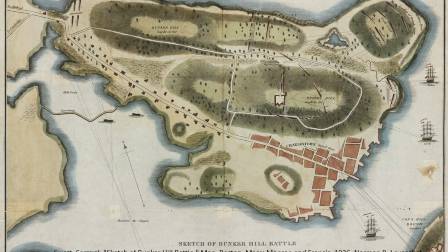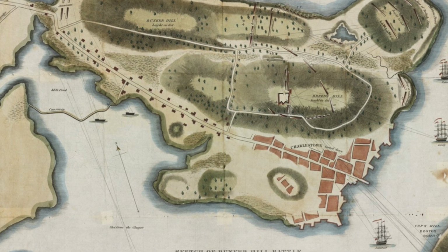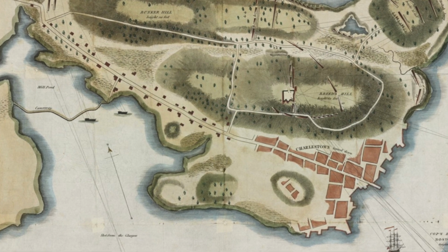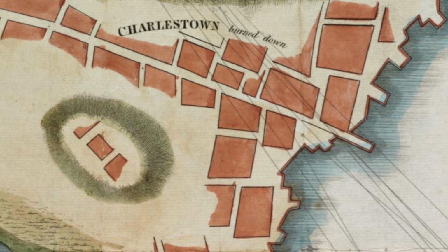The peninsula was largely bucolic. It was crisscrossed by low stone walls and split rail fences. Here you can see the village of Charlestown down in this southwestern tip of the peninsula, and you can see that this area looks kind of built up, much more developed than the rest of the peninsula. So this is where the American troops were stationed, in the village. And the village was comprised of several hundred wooden structures, like houses, shops, and barns.